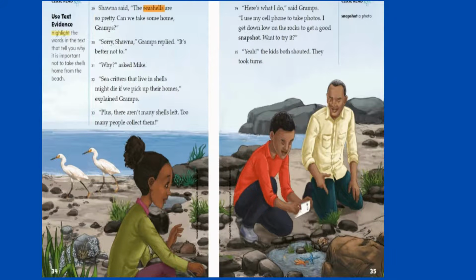Shauna said, "The seashells are so pretty. Can we take some home, Gramps?" "Oh, sorry, Shauna," Gramps replied. "It's better not to." "Why?" asked Mike. "Sea critters that live in shells might die if we pick up their homes," explained Gramps. "Plus, there aren't many shells left. Too many people collect them."